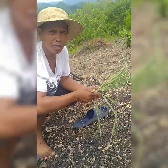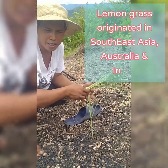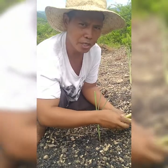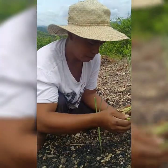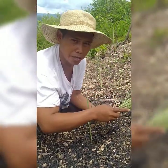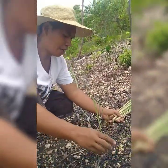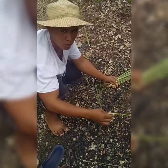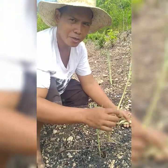Background of lemongrass. Lemongrass originated in Southeast Asia, Australia, and in India. We know the Philippines is part of Southeast Asia, a tropical country, so lots of farmers, the majority of farmers, plant lemongrass. Today I'm going to show you how to plant lemongrass. This is easy to grow, easy to plant, and of course a healthy diet in our cuisine.